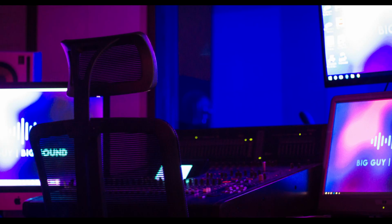This here is a LIFX Z light strip behind my desk. And over here, you can't see it, but in front of me is a LIFX light bulb, one of their standard light bulbs. I really do like their lighting. I think it's really cool and really vibrant, like I said.